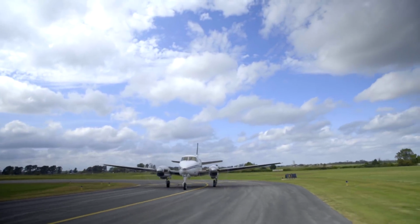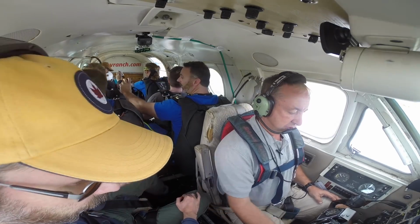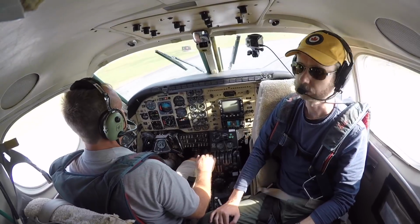Silent Springs KingAir is departing 18 Silent Springs. All right, last look at the gauges. Everything else is good. Boost pumps are on. Auto feathers on. Everything else is good. Sensor panel is clear. Generators are genning.